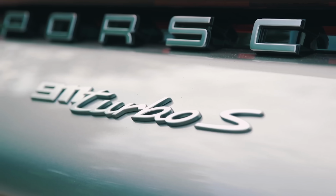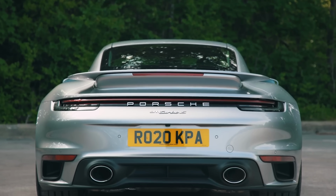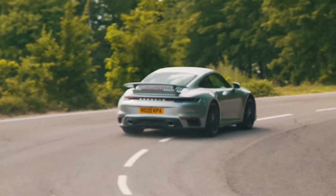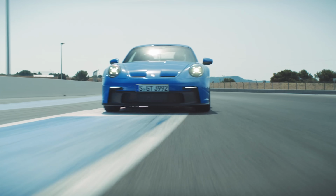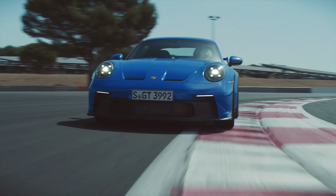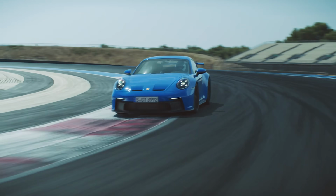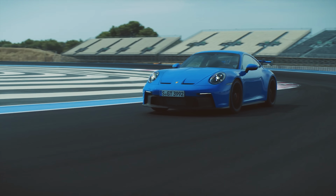Okay, so it doesn't make quite as much power as a 911 Turbo S. That car uses twin turbos to squeeze out 650 horsepower and 800 newton meters of torque, but the GT3 still makes a very respectable 510 horsepower and 470 newton meters. That's 10 horsepower and 10 newton meters of torque more than you got in the old GT3. So not really that much different.